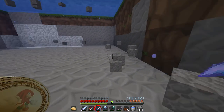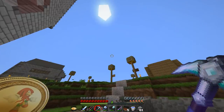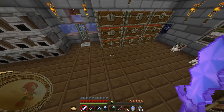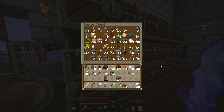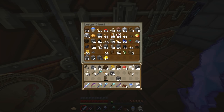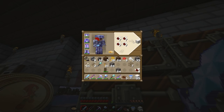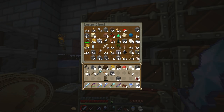Actually, screw it. We're going to try quartz. We're doing quartz. We can start it off. I have quartz already, right here. More quartz. I think that's all. Oh, I can make more. 32 to start off. It's pretty good.